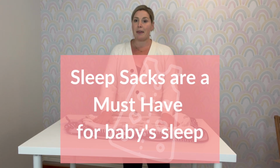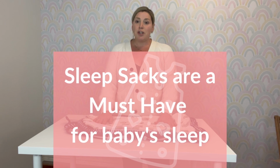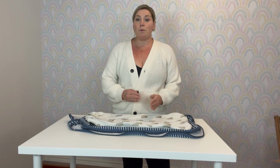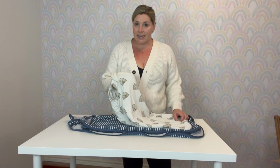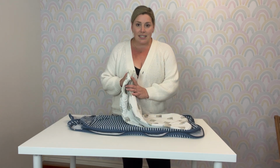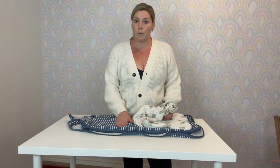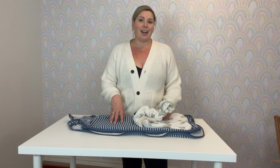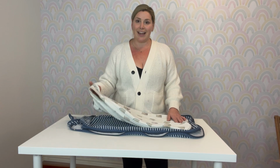I do think that they are a must when it comes to baby sleep and should be on your baby registry. And it really depends on what you value as pros and cons for your child, because if you want the multiple dependent sizes or weights, then Kite is a really good option. If you want an all-in-one sleep sack, then Woolino would be a good option. And it also depends on your lifestyle as well.